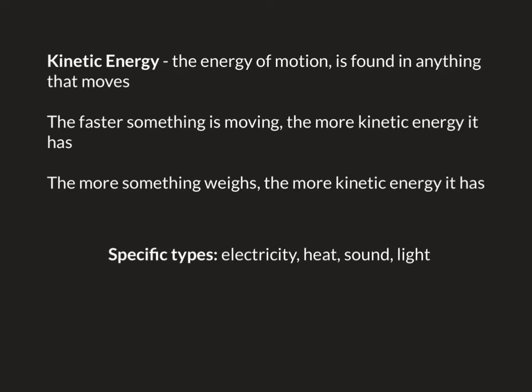Today, what we're going to be doing is talking about a second kind of type of energy. Last time we talked all about potential energy and how it's energy that's stored in things, energy that's not being used. Today, we're going to talk about energy that is getting used. This is a huge category of types of energy, and it all boils down to what we call kinetic energy. Kinetic energy is the energy that moving things have. It is the energy of motion. Anything that's moving has kinetic energy, and it's the kinetic energy that is making it move. So it's found in anything that moves.